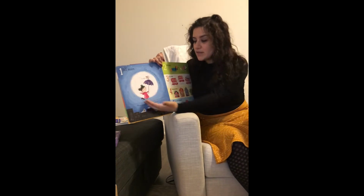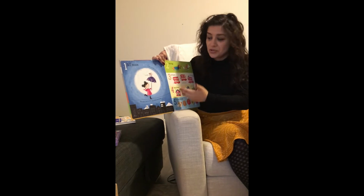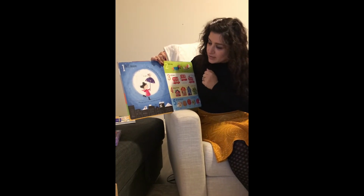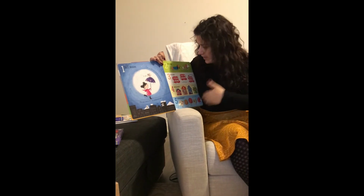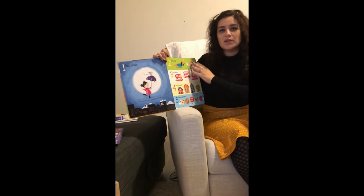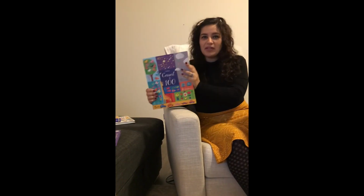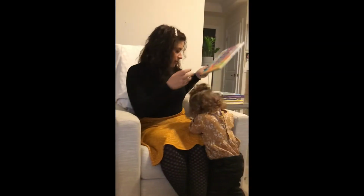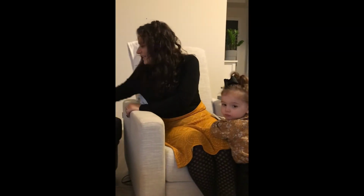Like, what is this? This is a full moon. The mouse is on the moon. Can you find where the mouse is? And then they were able to go ahead and point to it. So it's very engaging. You can make any book essentially engaging. If you need any tips about that, I could help you as well with that. And Aria's just here lifting all the flaps, which is fine.